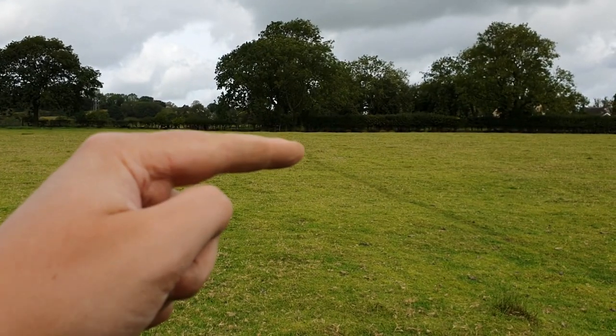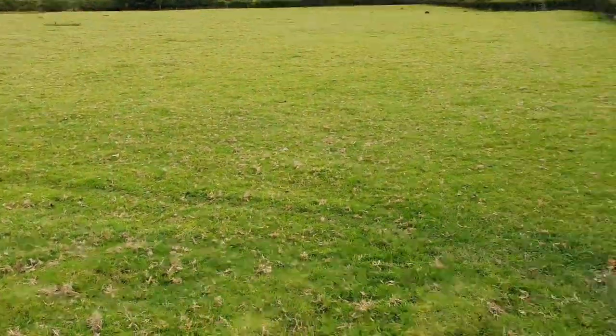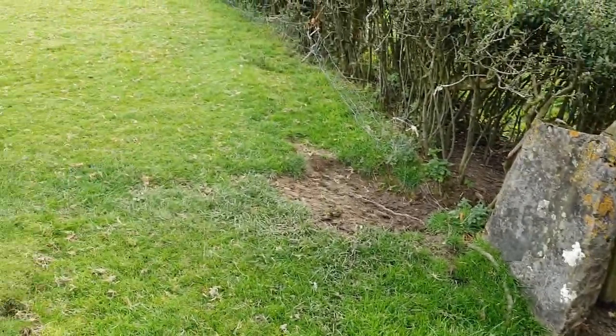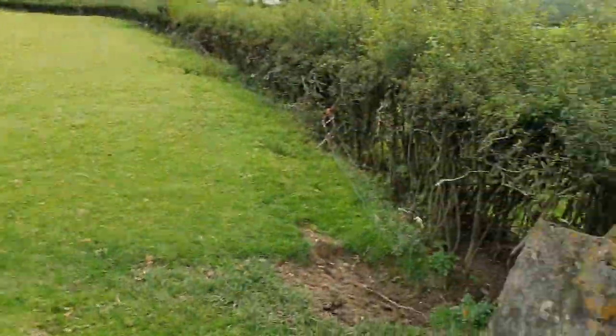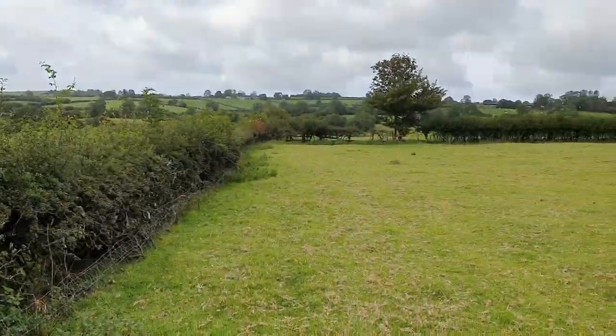So if you can see this dark line along the middle of the field, well, that's a footpath. Check this out. Got a nice old stile there, that's been there a few hundred years. As soon as I've completed my lap, I'm going to grid this path out and detect the hell out of it. I've got all these next fields as well. A lot of land today.